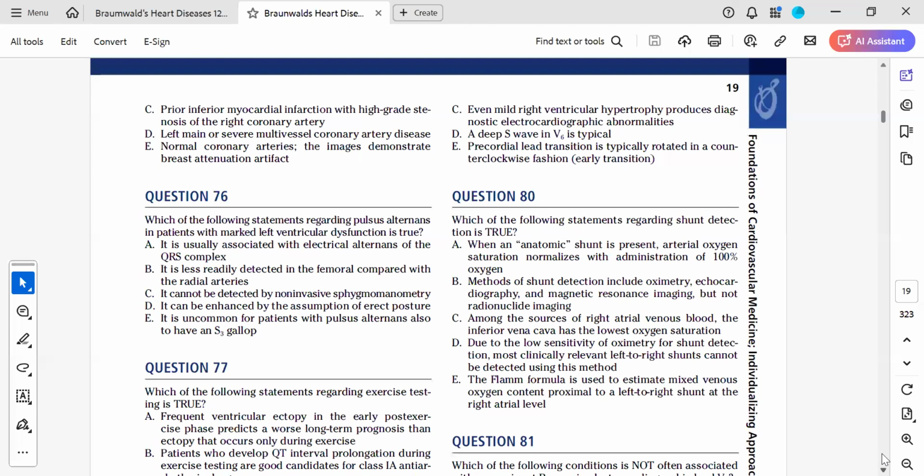If arterial desaturation persists after the patient takes several breaths or after administration of 100% oxygen, an anatomical shunt is likely in this situation. Option A said, when an anatomical shunt is present, arterial oxygen saturation normalizes with administration of 100% oxygen. This is actually a false option. It is a physiologic shunt that normalizes with administration of 100% oxygen or normal breath. For anatomic shunt, it doesn't, because if it's something like a right to left shunt, even with administration of oxygen, it doesn't normalize to 100%.